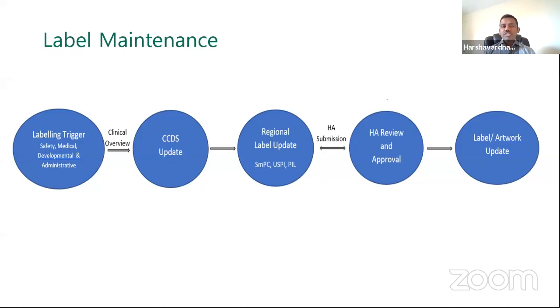And then in the case of safety, what comes under safety triggers? Like let's say in the pharmacovigilance monitoring, like in the phase 4 studies, either from the PSUR or from the PRAC recommendation reports or from the PBRER reports, etc., if anything comes up as an adverse event, the adverse event should be included in the labels.